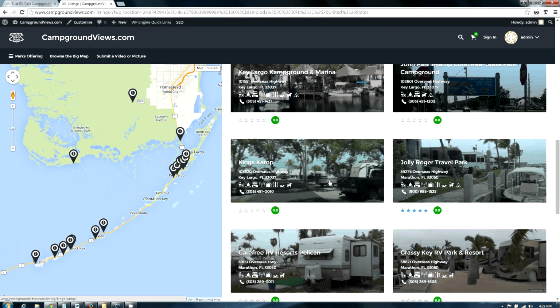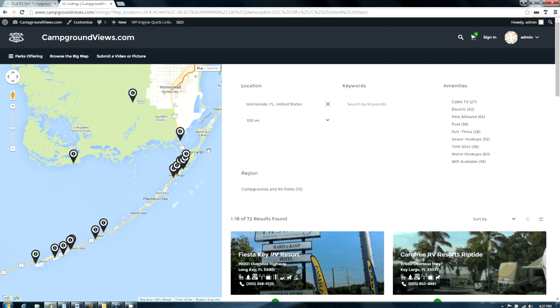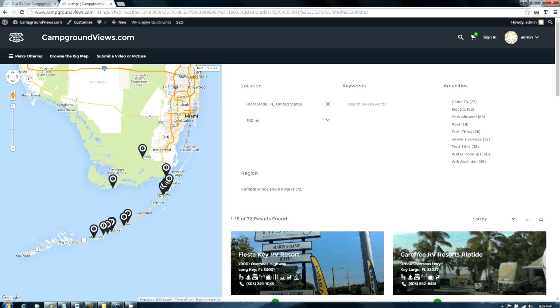Once you get in there, change your radius out to 100 miles, and you'll see why those two things are important. Number one, the Florida Keys are an island chain. So it's not a city, it's not a state. You can't search Key Largo, but you have to search the names of the different islands. So you've got Key Largo, Tavernier, Isla Morada, Duck Key, and all the way out to Key West. You have Big Pine Key also in the middle there. That's an important one because there's a number of parks in that area. Also on Marathon, there's a number of parks.